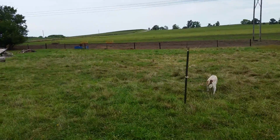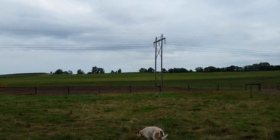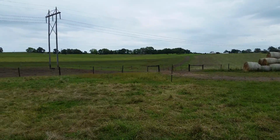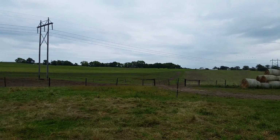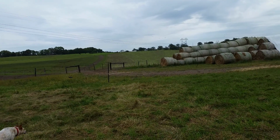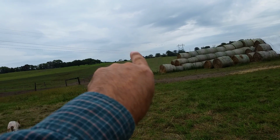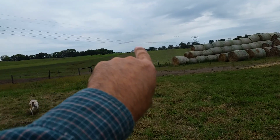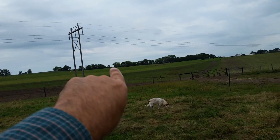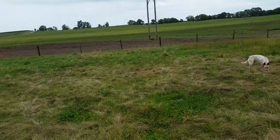Sorghum Sudan grass, we did graze that this week. We'll do another video of it, kind of. As you can see, a group of cows up there, that's the ones that came off the sorghum. They're grazing millet out of a cabin field. And then we got another group of cows way up there that are grazing second go around millet.